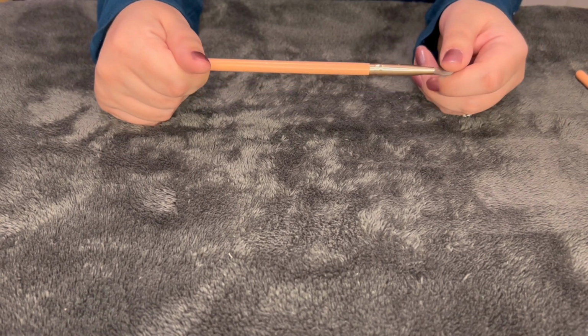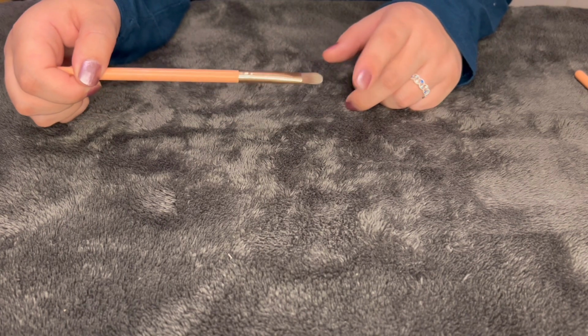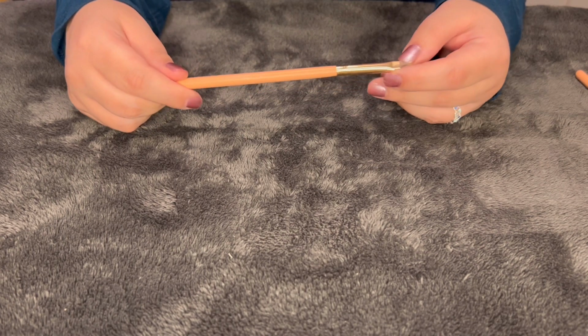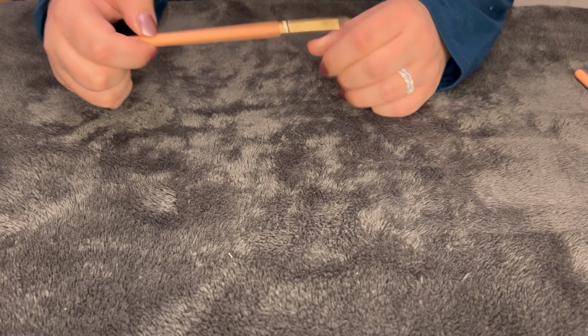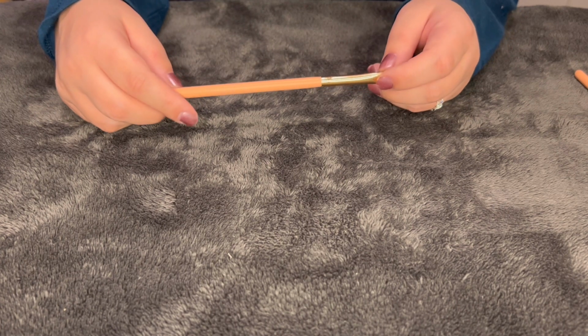Then we have this one in 8, and I use this all the time. So I'm going to go ahead and definitely keep this brush. Then we have this one in number 9, and I'm going to go ahead and get rid of this one. I have not used it. It is a little funky, I think because I might have shaped it wrong, or maybe it's shaped like that. I don't know for sure. But I'm going to go ahead and get rid of this one.